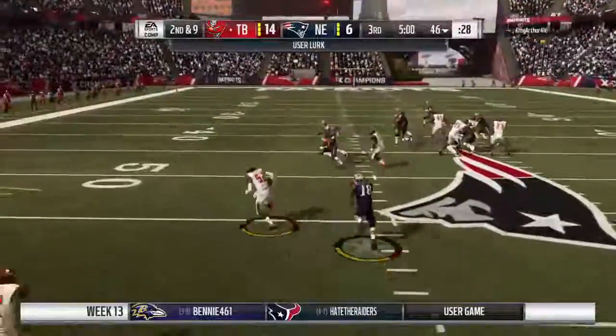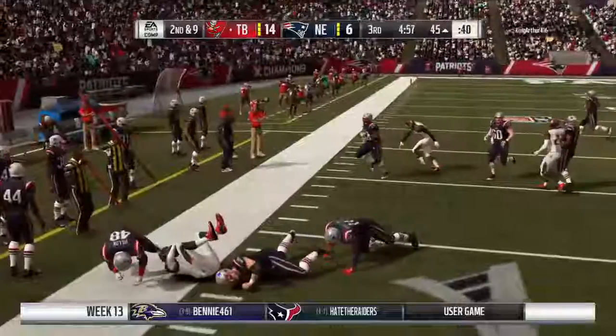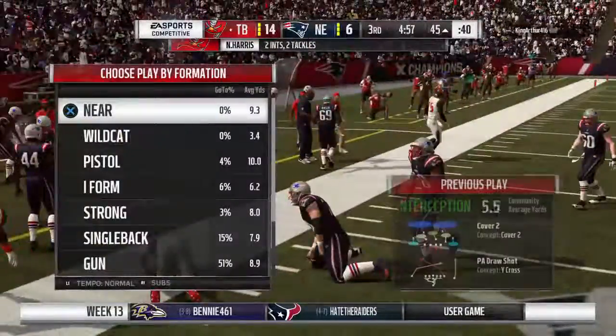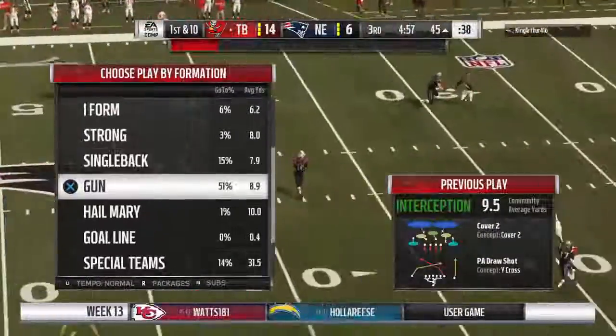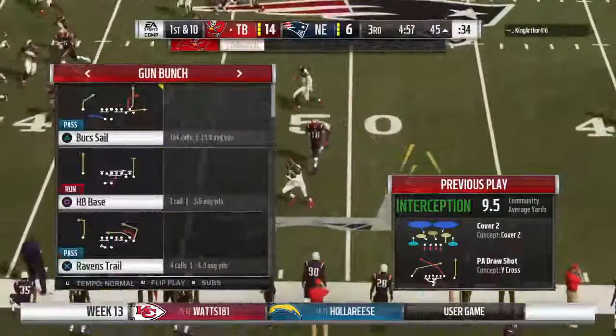And he's going to be intercepted a third time. Picked off right around the 43. And he returns it into enemy territory down to the 45-yard line. That pick, his 9th on the season.